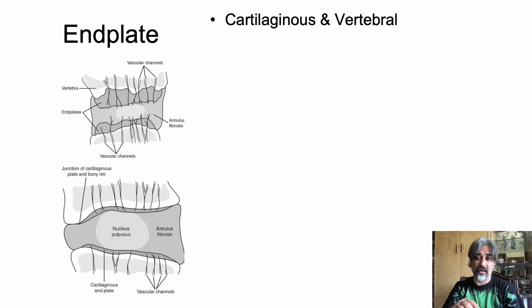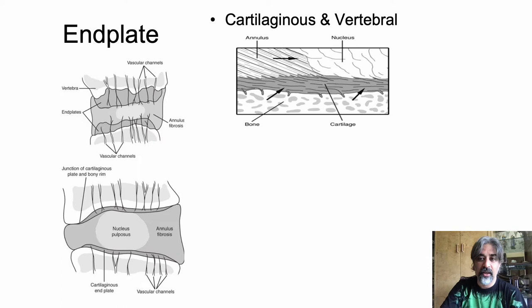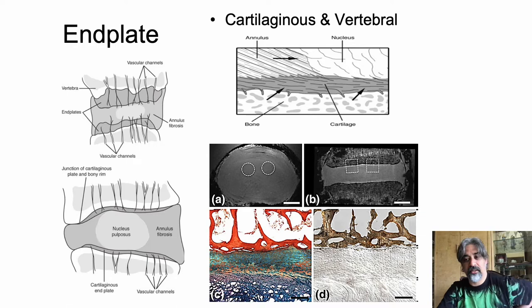It is adjacent to the vertebral end plate, which is composed of cortical bone. As you can see here, it functions as a mechanical barrier between the pressurized nucleus pulposus and the vertebral bone, and serves as a gateway for nutrient transport via these vessels. Here's a close-up schematic of the bone, cartilage, annulus, and nucleus. Here's a histological stain and an MRI of the same thing.